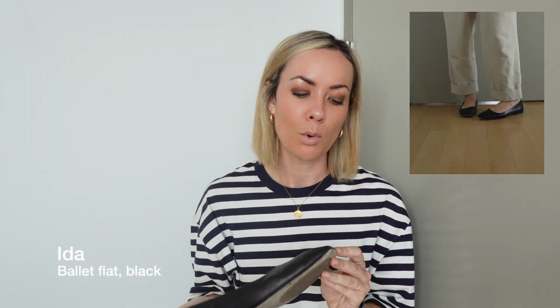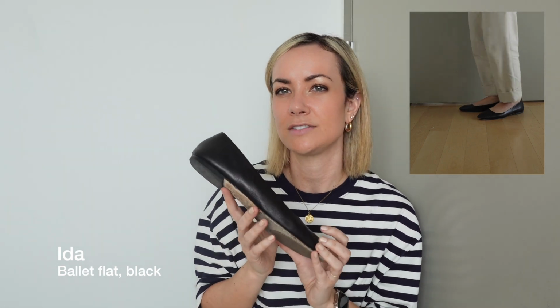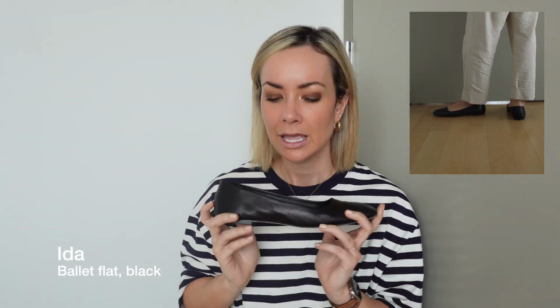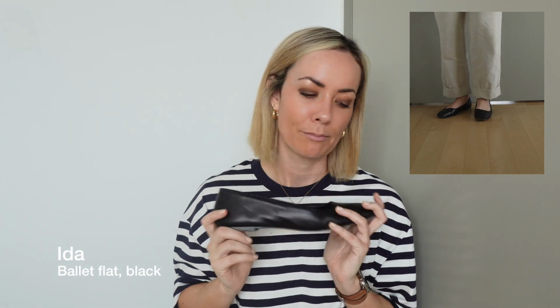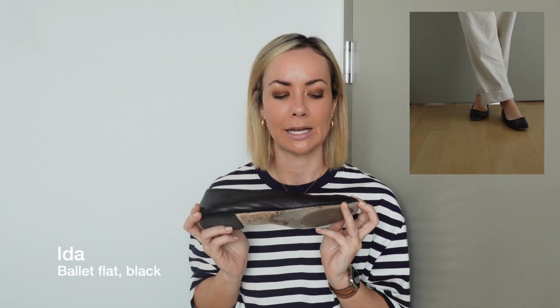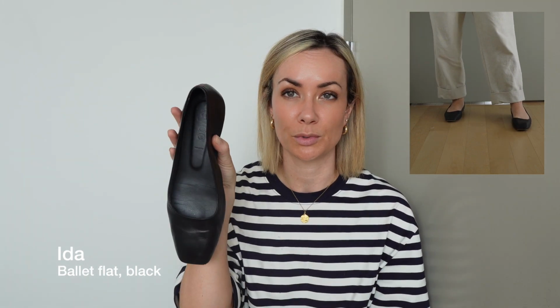I wear them more so with trousers and jeans. I like to take the more feminine, delicate look and balance it out with my more masculine or casual pieces. And so yeah, because of that, I don't tend to wear them as much with dresses and stuff, but they go with everything. So the world is your oyster with these shoes.